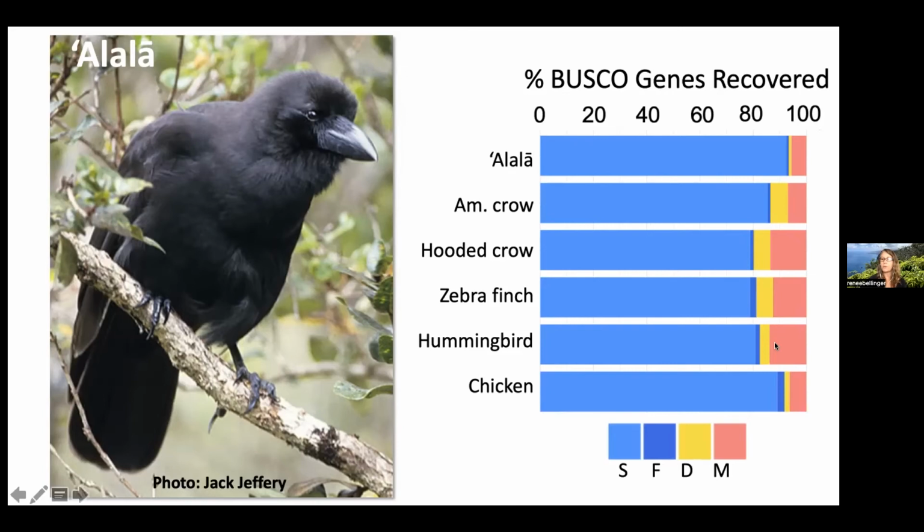That red portion of the graph is the genes that are missing, essentially. And you can see that all of these different bird species, the alala, American crow, hooded crow, zebrafinch, hummingbird, and chicken, are all missing a couple genes. And our alala genome was one of the best ones that had been assembled to date, like highest quality for any bird species back in 2018.